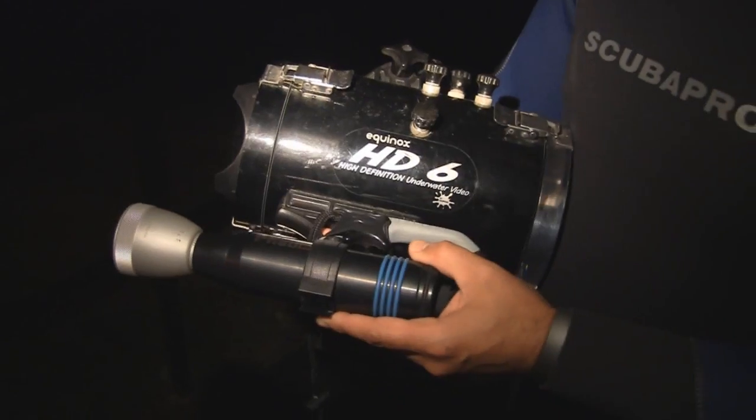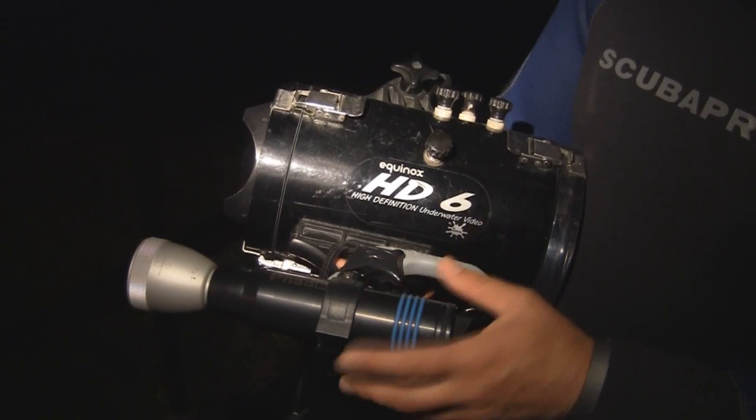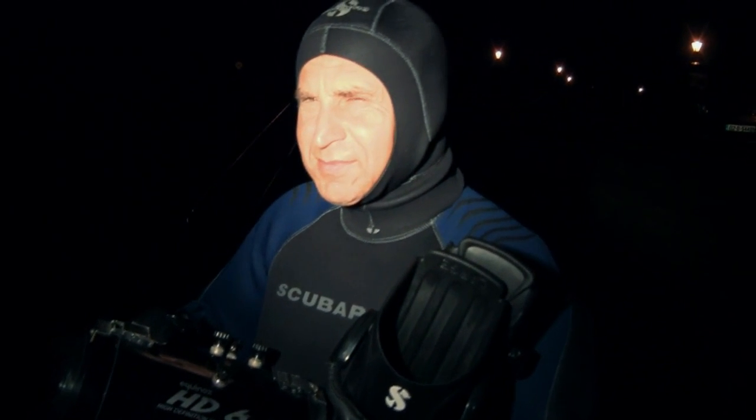And you just attach this light to my camera. This is how I attach the light to the camera with isolation tape. I'm ready. Good luck.